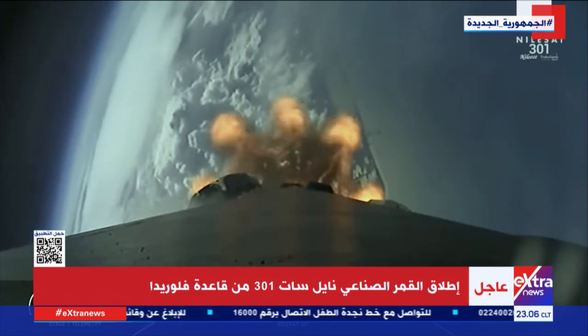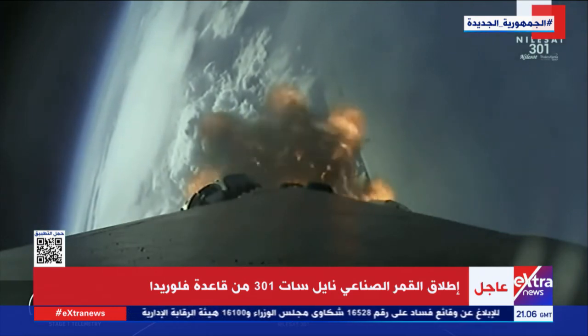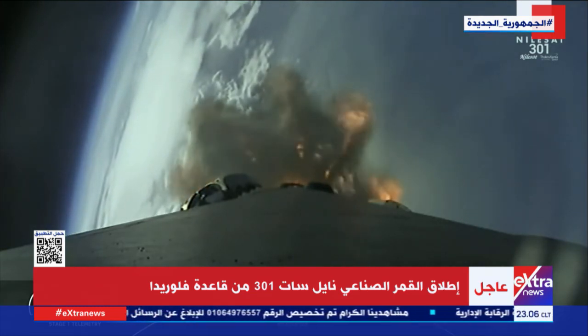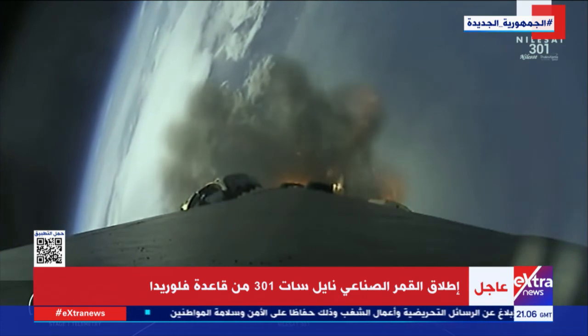Shortly after we see ignition of the second stage engine, we are expecting those fairing halves to deploy, exposing, again, that Nilesat 301 satellite to the vacuum of space. Get some really cool ground shots of the Falcon 9 vehicle. Coming up on main engine cutoff in a few seconds here.